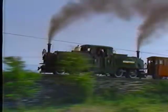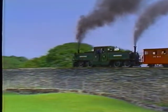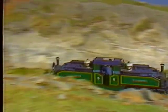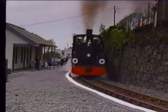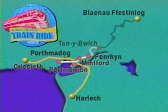Now it's back on board the train for the climb to the next station, Penllyn. The train needs a double engine because of the steep climb through the rugged Welsh mountains. After a short stop at Penllyn, the train heads for Tanygrisiau.